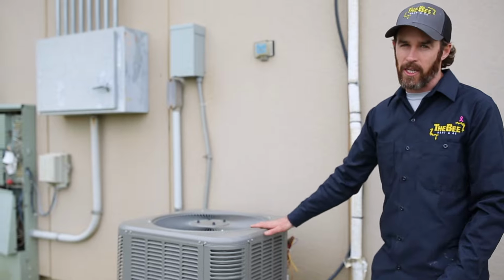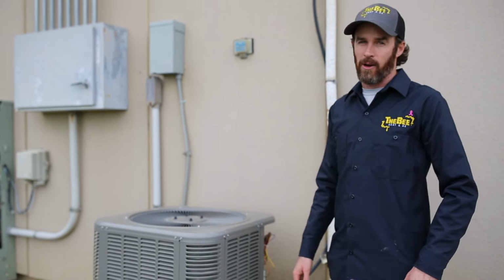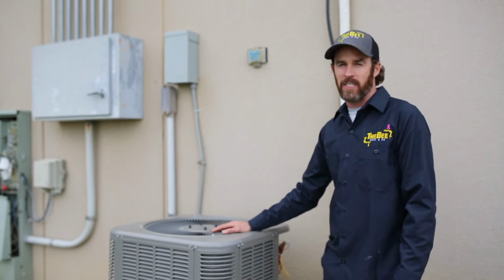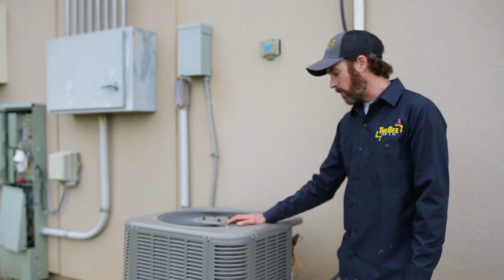So we showed you the Daikin Fit. We had the amp clamp hooked up, and you could see that it started up around 1.2 amps, and even after it had been running for about 15 minutes, it was still barely pulling 2.5, almost 3 amps.